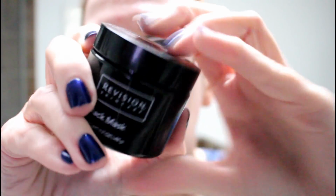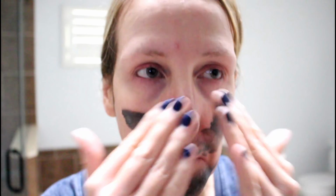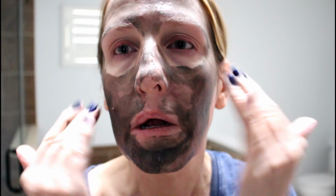The black mask is 1.7 ounces and this retails for $45. I will say this before I share anything else. This is the first mask that I've ever used that doesn't feel like it's really tight and drying on my face.